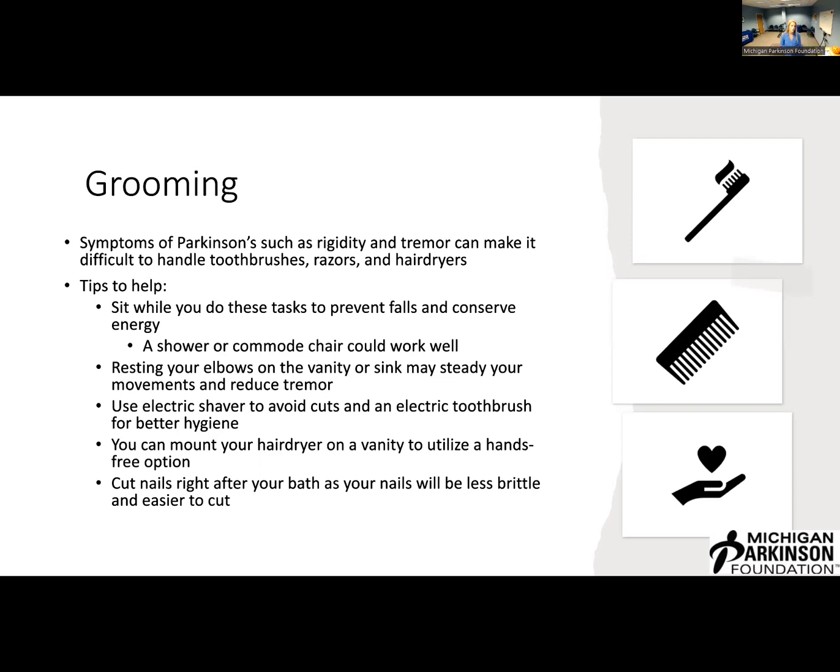Symptoms of Parkinson's, such as rigidity and tremor, can make it difficult to handle toothbrushes, razors, and hair dryers. So here's some tips to help. Energy conservation again: sit while you do these things to prevent falls and conserve your energy. So you could sit on a shower chair or a bedside commode, or any other chair that you bring in the bathroom could work. Also, resting your elbows on the vanity or sink may steady your movements and reduce that tremor.